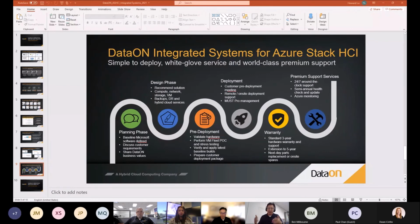VDI is another interesting one in the future, right? Today a lot of our customers are running VDI given the current environment, whether it's VDI or RDS on the Azure Stack HCI. But clearly there's a lot of capability in Azure services available for VDI that I can imagine in the future we could take advantage of with Microsoft, right?